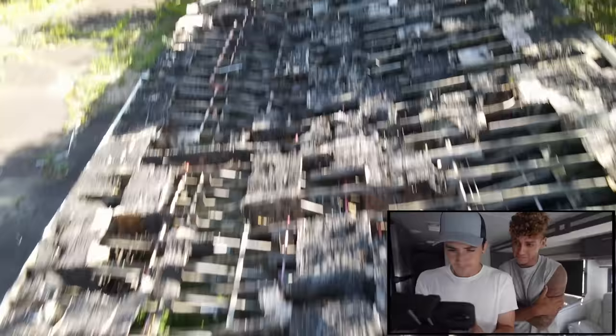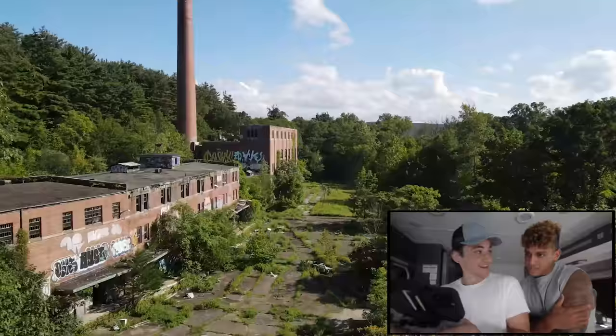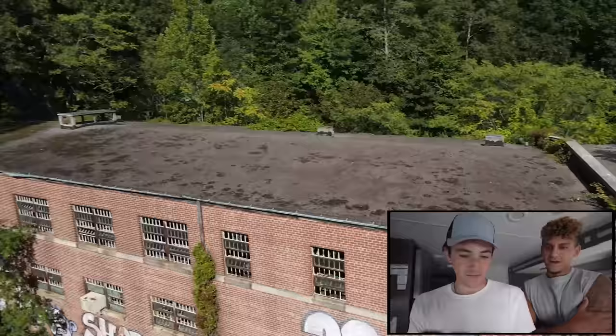I know, there's a lot of overgrown leaves and stuff, but it looks like a lot of these buildings would collapse. What are the chances the day we go in is the day this whole thing comes crumbling down? Knowing our luck, pretty high.